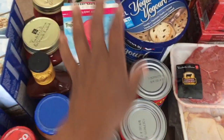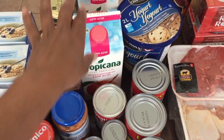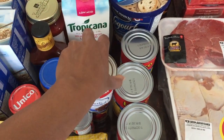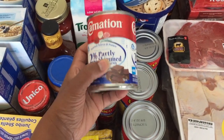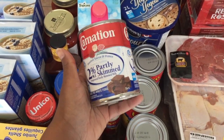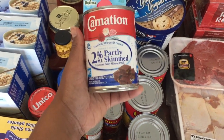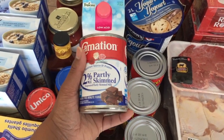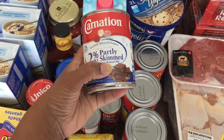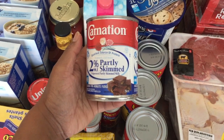Okay, then we bought some Tropicana low acid orange juice. My husband really likes the orange juice, and he likes low acid Carnation 2% milk, and I bought this. It wasn't on sale or anything, but I bought this. I usually like to have at least one can of this on hand in case my milk runs out.